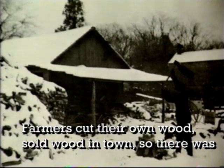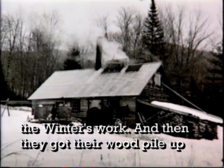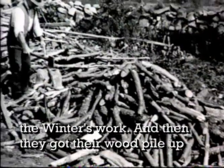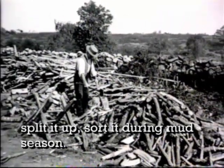Farmers cut their own wood, sold wood in towns, and so that was the winter's work. And then they got their wood pile up and split it up, sawed it during the mud season.